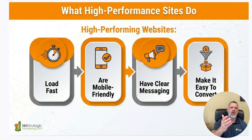So what high performance sites do is they load fast. They're mobile friendly. They have clear messaging. They make it easy to convert. Like, how do I contact you? What is the next step if I want to contact you? And make it easy. That's what a good website should do. And that's what we do for our clients.